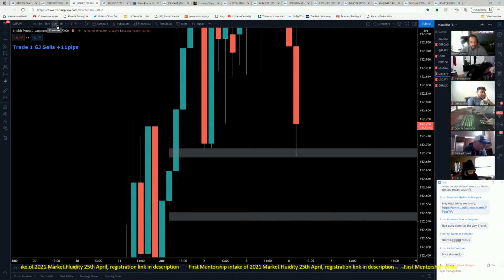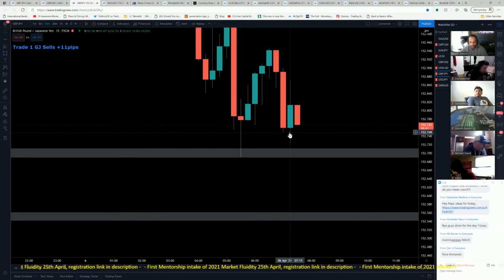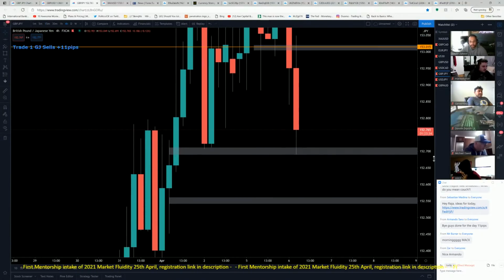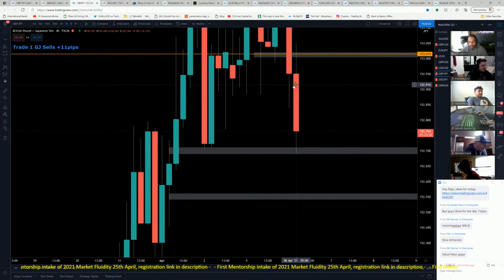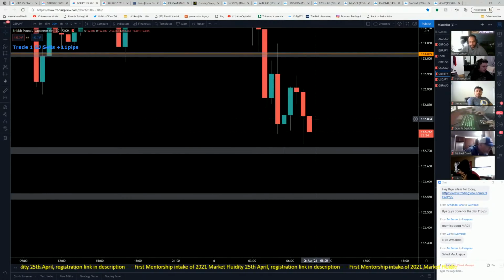NY open is about to come on. And I think if we can break below these lows, we can continue moving bearish, especially if we break below 152.700. Just gotta wait to see how the candle is going to close over here, if it's going to give us that good close or not. And remember when we were talking about the 4-hour candle, this 4-hour candle was all the way up over here. Remember we talked about what if it's retracing to continue down? That's where we got that continuation on the smaller time frame.